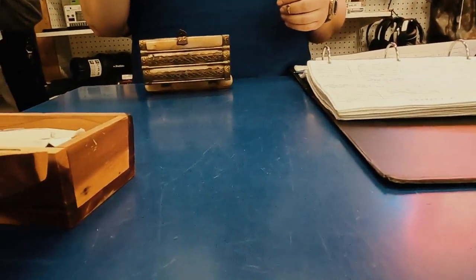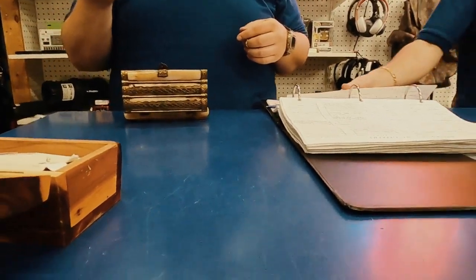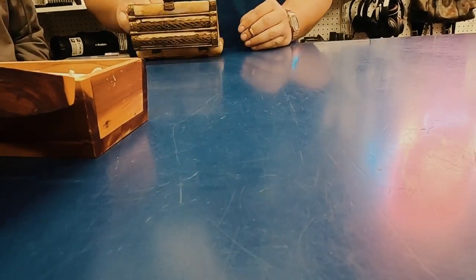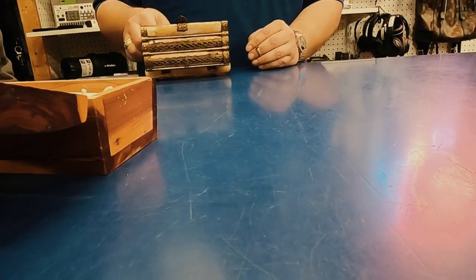Kazir, like the trunk company? I don't know. The guy's documents were in that storage unit, and his initials were J-E. So it has his initials on the inside. That's pretty interesting. I know, it's cool, huh? James Everest.